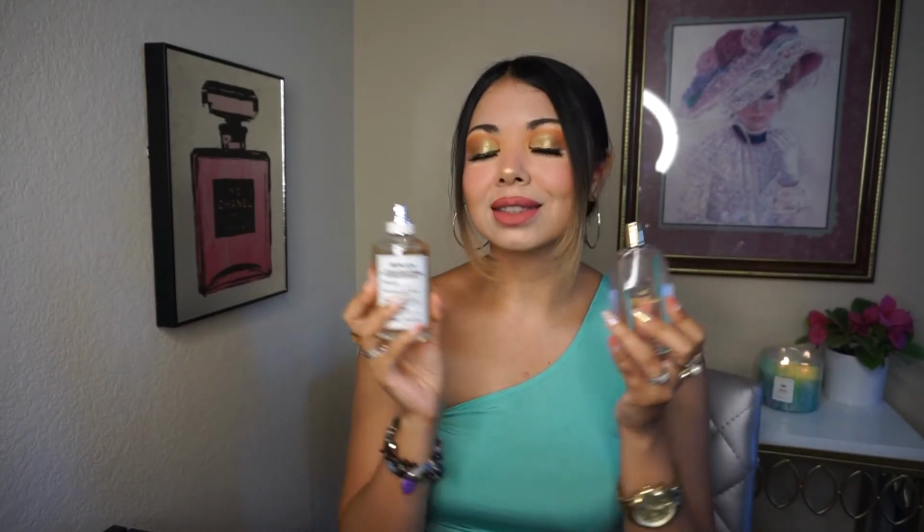It's super similar in my opinion to Replica At the Beach. So if you wanna save a couple of bucks, you can totally grab Malibu because they smell so similar in my opinion. It's this salty, white floral, beachy scent. It smells just like the beach. I'm telling you, it smells just like the beach.